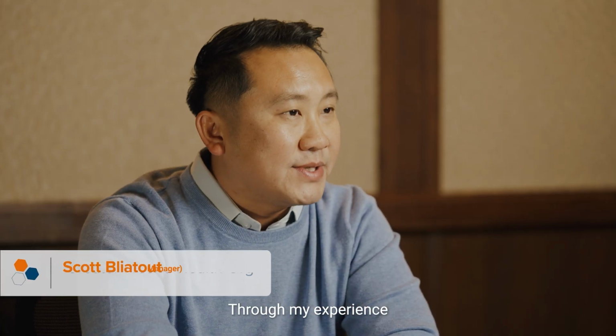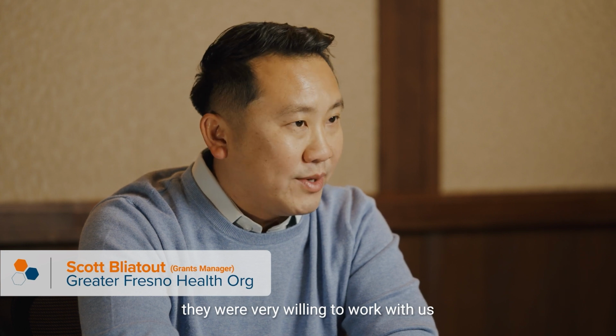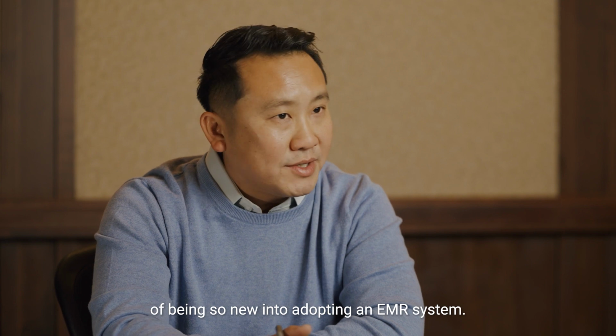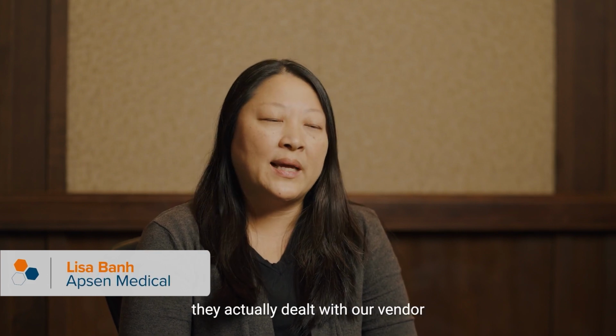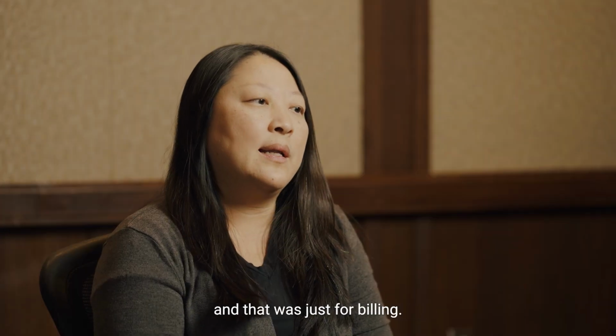Through my experience with Meditab and IMS, they were very willing to work with us. Being so new into adopting an EMR system, this was our first EMR system, and we've kept it for the last 11 years. Back in about 2009 or 2010, our administration team actually dealt with our vendor before with the previous EMR system, and that was just for billing.